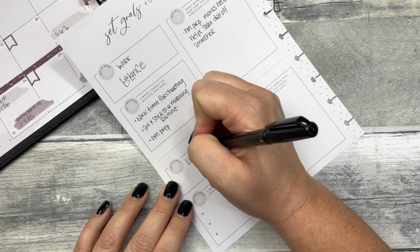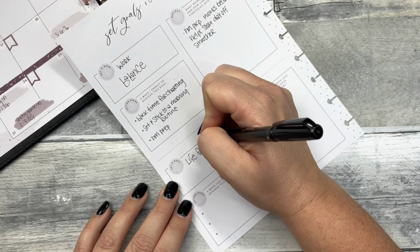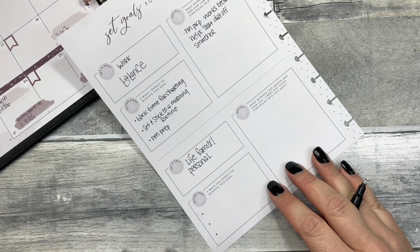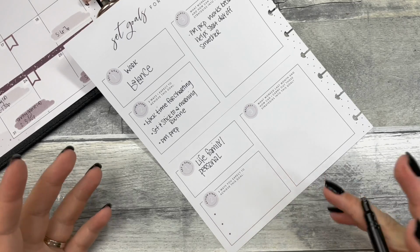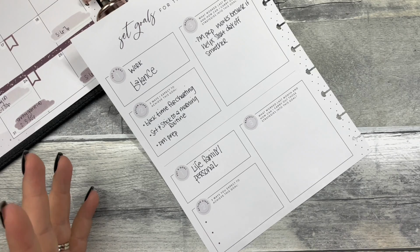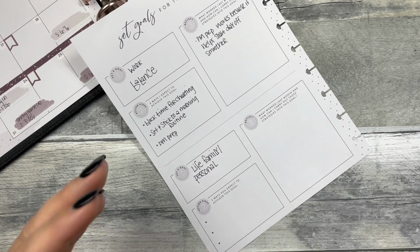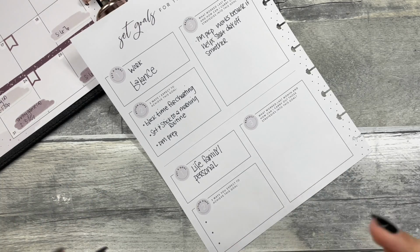Life. And I'm going to put family / personal. Because I think as a mom, and especially as a mom who works outside the home, and this is probably true if you work inside the home too, or you're a stay-at-home mom, I think it is very easy for us to do all the things for everybody else and constantly feel like you're on that hamster wheel, which is where I'm feeling lately. And that's what I'm trying to get out of.